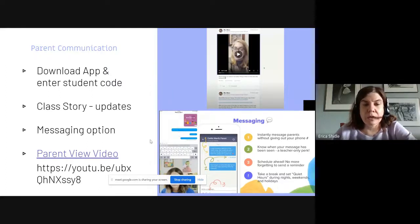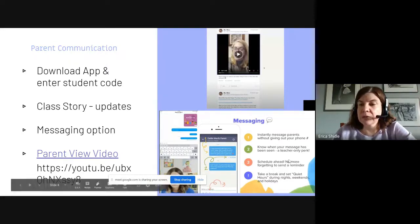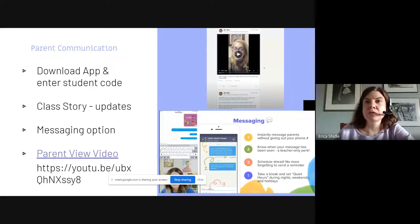Messaging is kind of an option. This is more an advanced option, I would say. You can send instant messages to your parents who have entered with their phone number, and they don't see a phone number. So you can text the parents without your phone number present. And it also gives you an indication when it's been seen. And you can schedule them. So you could say, oh, I really want to tell my parents about getting these field trip forms in, but I want to remind them maybe 2 days before. You can schedule that and just have it blast the parents.